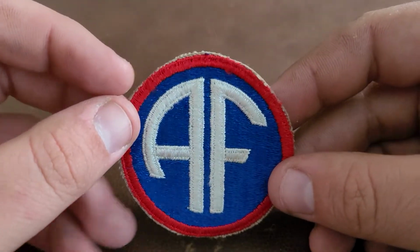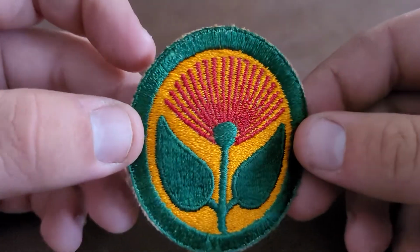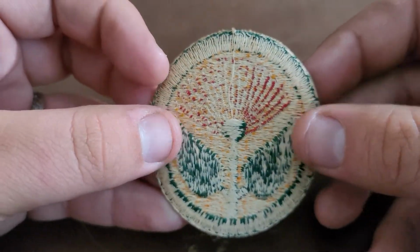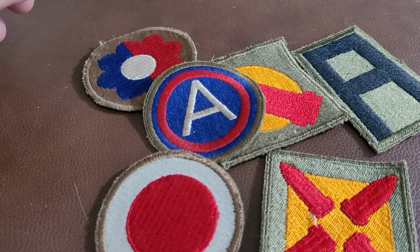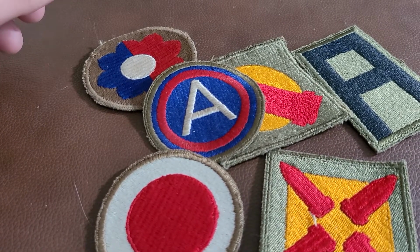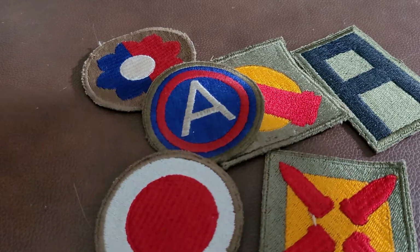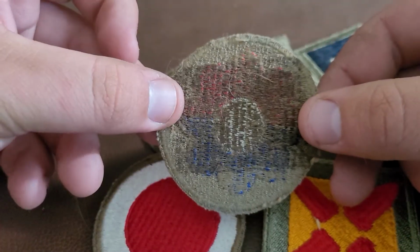Allied Forces Headquarters. And Hawaiian Coastal Defense, I believe. And down here, now that I have all of my infantry divisions and Air Force divisions and armored divisions and whatnot, I'm currently working on trying to get more greenbacks.